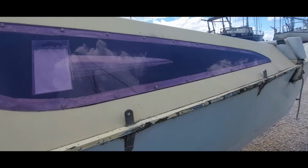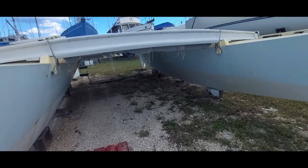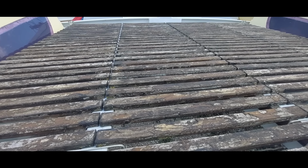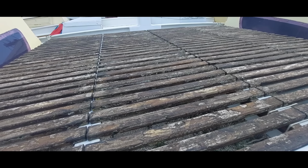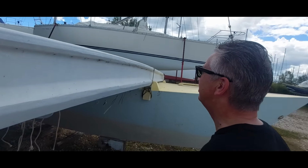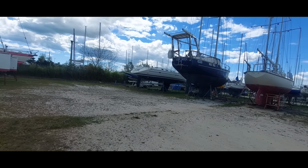Oh, the teak deck is beautiful, yeah. The teak deck is nice. This is vintage style again. Looks good. Nobody will steal the wood.